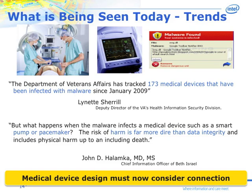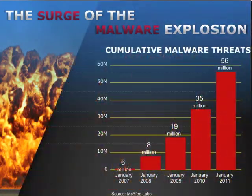So for a medical device, when it's connected, it is not spared from malware intrusions. As you have mentioned earlier, the number of intrusions is increasing day by day. So for Intel, a company that always emphasizes data security, Intel has acquired McAfee. McAfee has several data security features specially designed to provide data security protection for the medical device. So why don't we move to the next slide, and it can show the number of cumulative malware threats recorded by McAfee Labs.